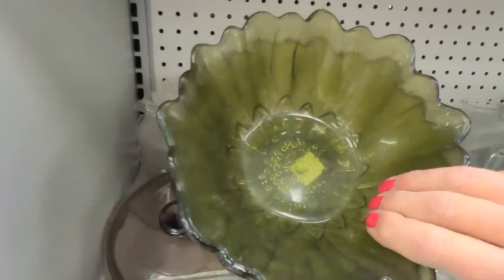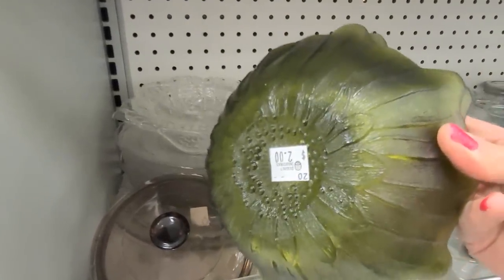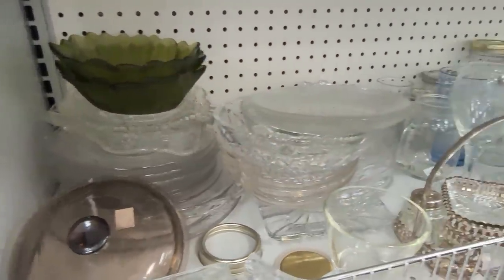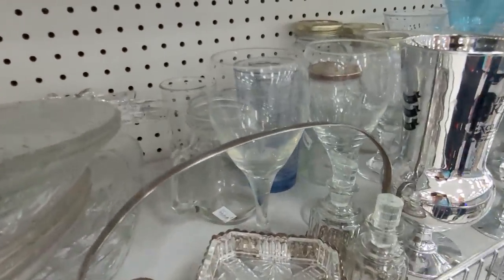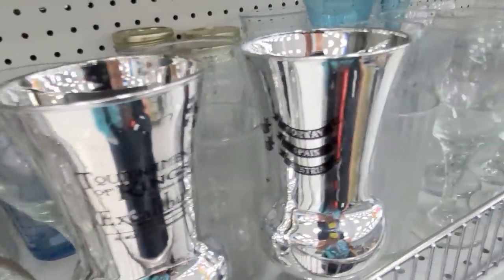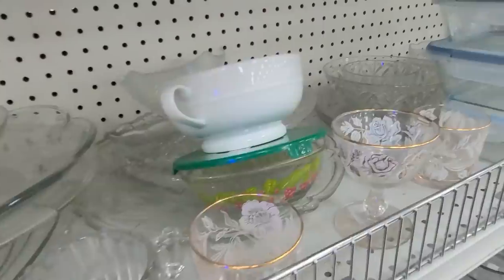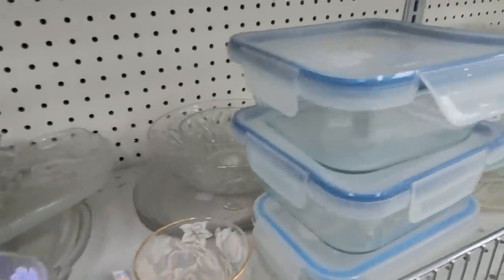Here are some Indiana Glass Lily Pons bowls. They're $2 each. If the big bowl was with them, I would probably pick them up, but just two bowls on their own are not an easy sell. Lots and lots of glass.